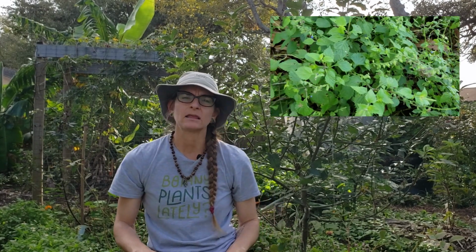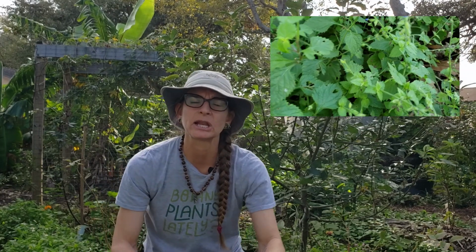First one I want to talk about is Salvia micrantha. So Salvia micrantha is creeping sage, and I will show a picture of it so that you can see it.